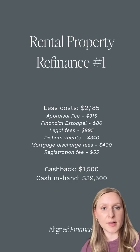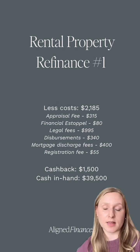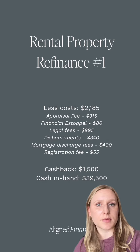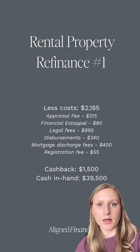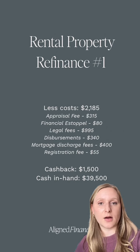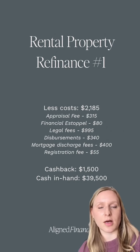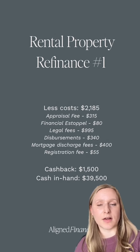Okay, so it did cost money to refinance. Renewing is free, I believe, but refinancing does cost some money. So it was just over $2,000. The majority of that was legal fees, and then there was a mortgage discharge fee because I was switching to a different lender. However, I did get $1,500 back because the new lender offered us to open up a bank account and set up my direct deposit, which then they would pay me back $1,500. So I thought that was worth it. So when all was said and done, I ended up with $39,500 deposited into my personal account.